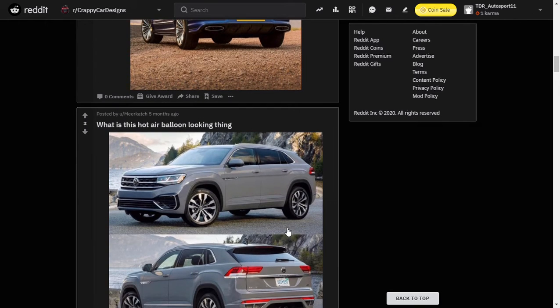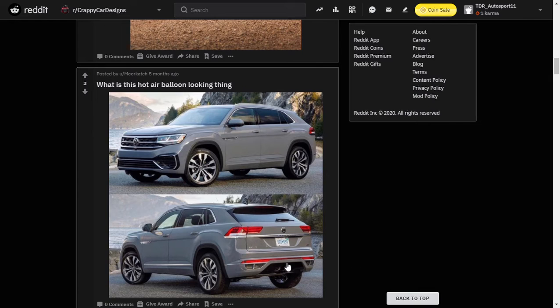What is this hot air balloon looking thing? This is clearly a Volkswagen. I don't know what Volkswagen it is, but I do agree that it's a bit weird. I feel like the cabin is too low. It makes it look smushed. That's what it looks like, and I don't know, there's something else about it. I think the way they flared these wheel wells just doesn't look right.